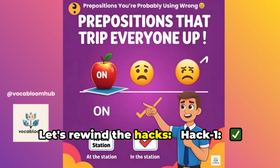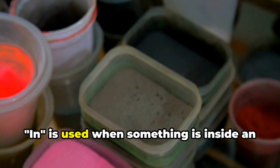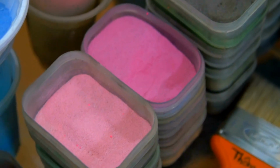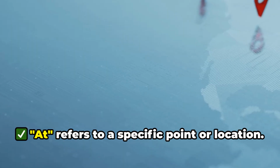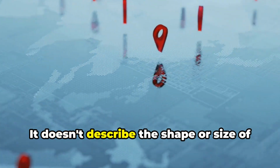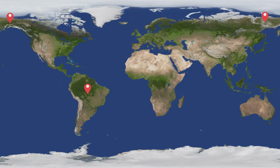Let's rewind the hacks. Hack 1. In is used when something is inside an area or space that has boundaries. On is used when something is touching the surface of something else. At refers to a specific point or location. It doesn't describe the shape or size of the place, just the exact spot.